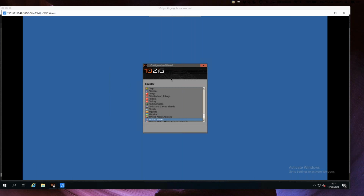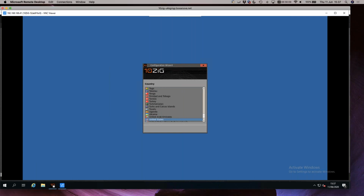So the first bit I'm going to demonstrate during the webinar is just the setup. So as I always do on these demos, it's important to say that the 10ZiG Manager can automate this, but it's always good to see how simple it is just from an unboxing point of view. So the first step is specifying the country, which specifies the keyboard language of the endpoint, as well as, for example, if we're in the US, it would also allow us to specify the time zone. So just going to put in the time and date.